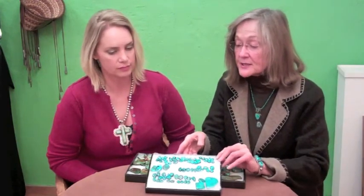The Morenci mine is a true blue. This mine is also long gone, as this is very, very high-grade Morenci turquoise. Natural color, if you can believe that.